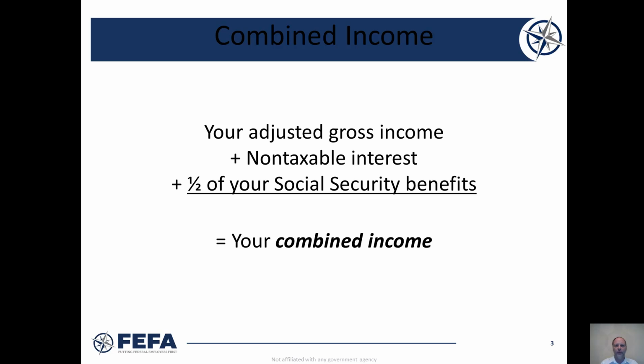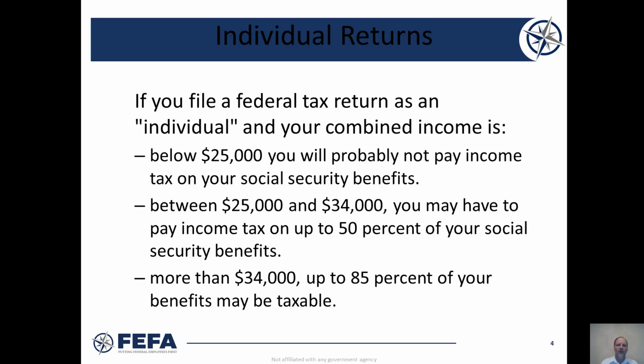Taxation of your Social Security benefits is based on what's called a combined income. The combined income is your adjusted gross income from your 1040 form, plus any non-taxable interest you have received, plus 1/2 of your Social Security benefits. If you file a federal return as an individual, meaning single, and your combined income is below $25,000, you will probably receive your Social Security benefits without having to pay an income tax on them.